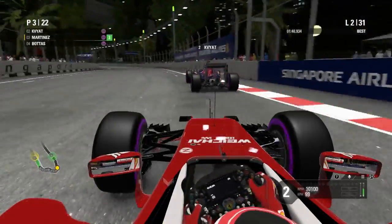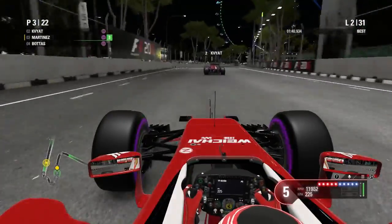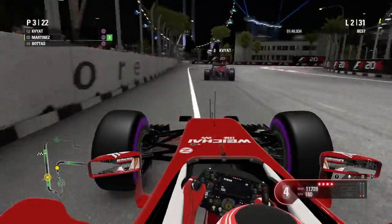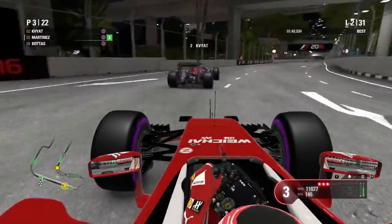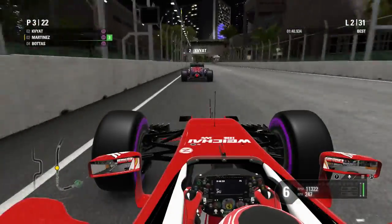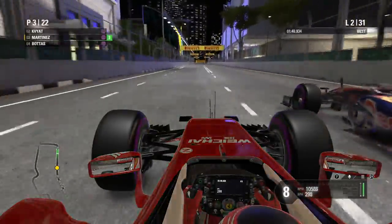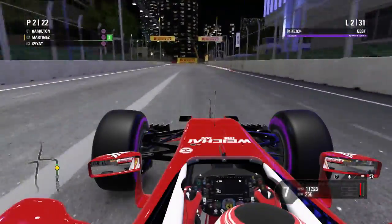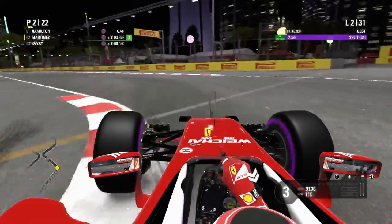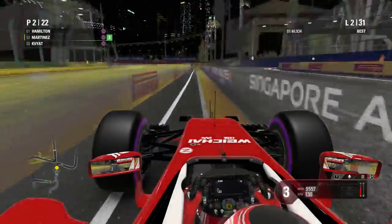Hamilton's already streaking away in the distance, so we can't afford to lose any more time behind Kvyat. So I'm going to try and set myself up here for a move on this main straight, which is the main overtaking opportunity around this track. Just got to try and pick up some good traction, which I have, and we're now going to try and slipstream the Russian. And here we go. Look at the speed we've got in the Ferrari. We're just going to go around the outside, which will become the inside for the braking zone. We just got to take the inside line, and there we go. We're up into P2, and we can now go after Lewis Hamilton.